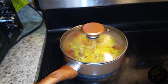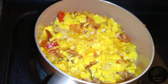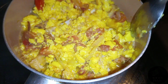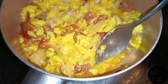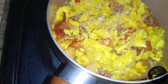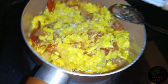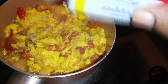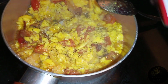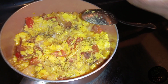Let's check back and see what's going on. Five minutes, a little time for the ackee to soak up all of that niceness in there. Look at that, man. Don't need no more than that. You don't want it soppy or watery. And last but not least, every Jamaican knows that you have to have black pepper on your ackee. Ground black pepper is a must on your ackee.